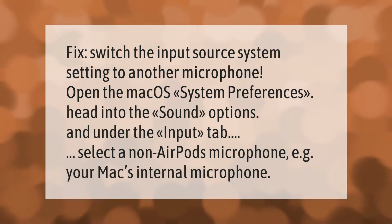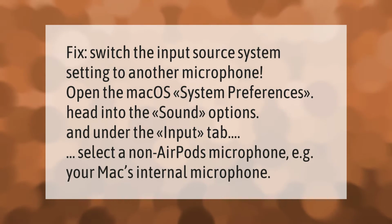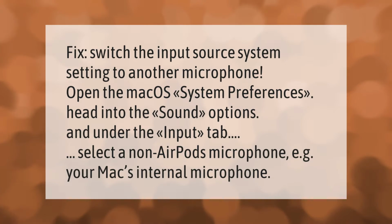Fix. Switch the input source system setting to another microphone. Open the macOS System Preferences. Head into the Sound options. And under the Input tab, select a non-AirPods microphone, e.g. your Mac's internal microphone.